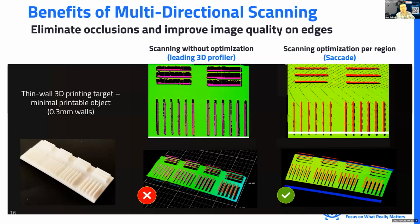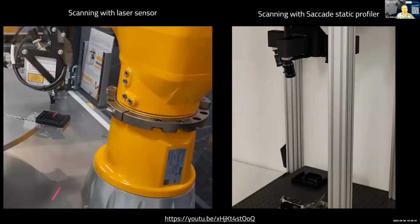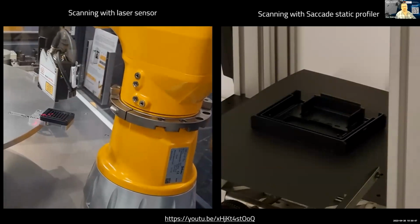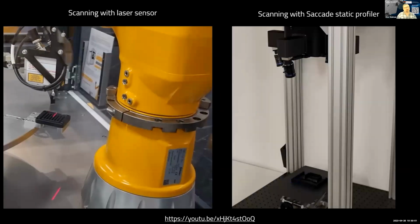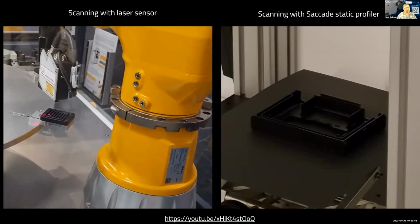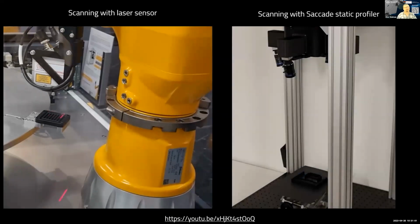Flexible laser beam control also allows scanning optimization per region. Together with multiple cameras, it improves visibility and helps to optimize the image acquisition on edges. For example, as you can see here, it is much better to scan horizontal edges with horizontal scanning direction and vertical edges with vertical scanning direction. And finally, scanning with the Saccade static profiler minimizes the overall system footprint and increases the scanning speed, since we do not need to move the part or move the whole sensor. We just move the light, and we can focus the light on a specific region.